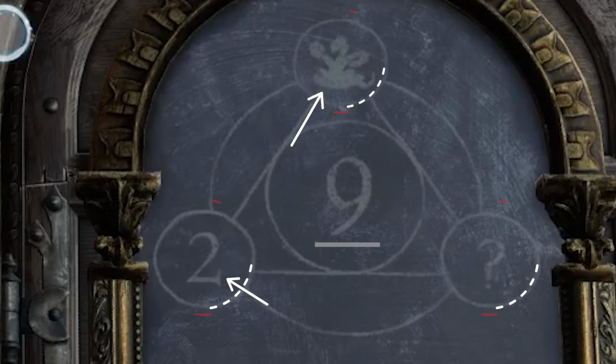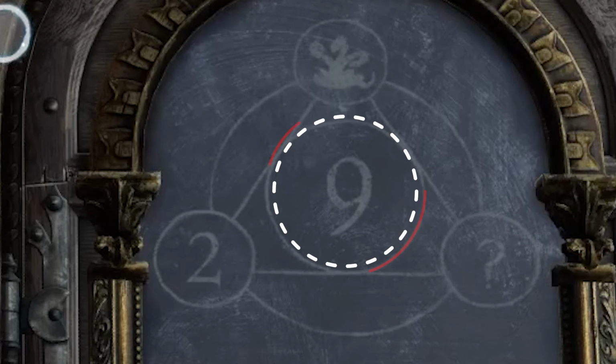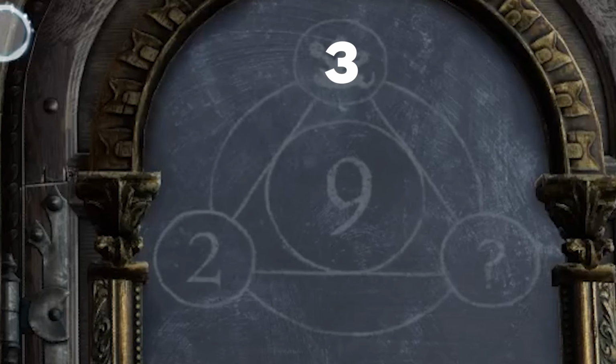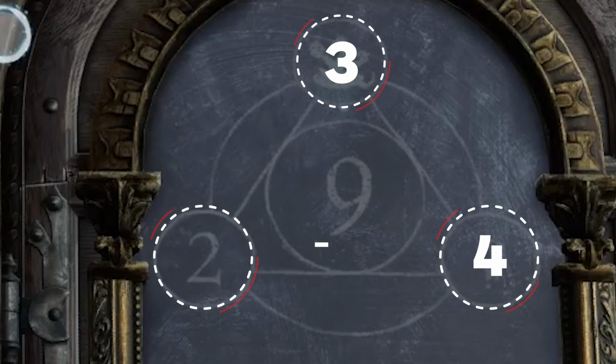So, the first equation shows that the answer is 9, and we have a 2 and this symbol here. Using our cipher, or just by counting the numbers, we'll see that the symbol is a 3. 3 plus 2 is 5, which means the question mark has to be 4. 2 plus 3 plus 4 equals 9.